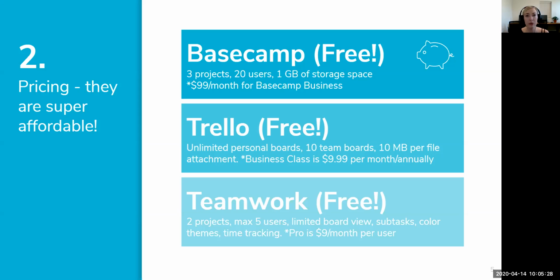So it's pretty affordable. It's $99 a month, and you'll see that compared to some of the other ones, because a lot of project management tools cost you per user. So it might be like $9 a month per user. And that could, of course, increase the price, especially if you have quite a few people on your team.